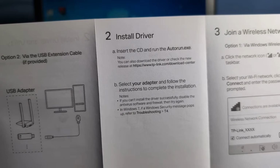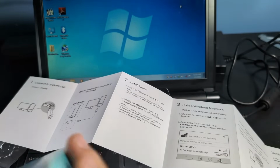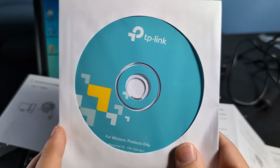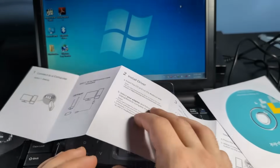Install the driver. Insert a CD. What? There's no CD. Wait, hold on. Oh, there's a TP-Link CD inside. Oh, but this thing doesn't have a CD drive. This is turning into a mess real quick.